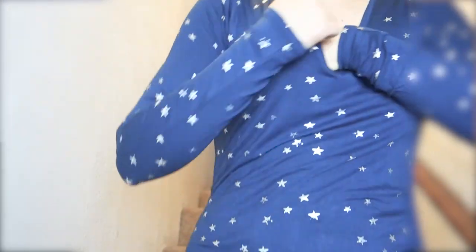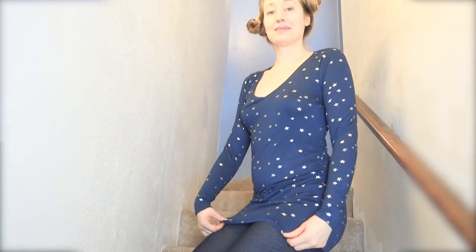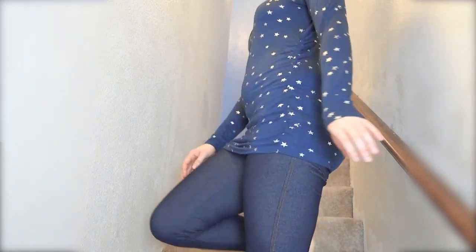I love the print. It's super comfortable and it's stretchy for neckline so you can breastfeed in it. I think that this would absolutely take you through pregnancy and breastfeeding, which I love. I'm happy with that. I really like the shirt. You're going to see some Instagram photos of me in it.